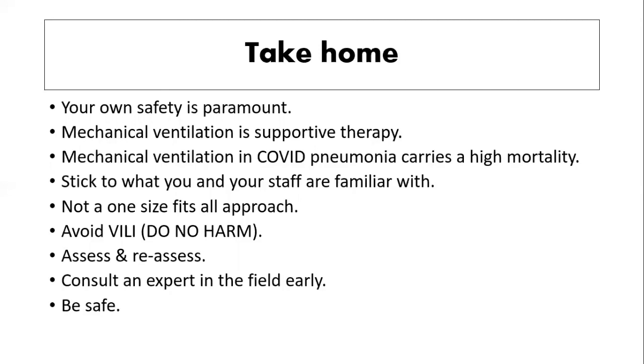Although mechanical ventilation in COVID-19 carries a high mortality, there are still many success stories that we've had in ICU, and it's not always dire. Stick to what you and your staff are familiar with, and remember, it's not a one-size-fits-all approach. Avoid ventilator-induced lung injury, and remember the concept of do no harm. So aim for permissive hypercapnia, permissive hypoxemia, as well as reducing your work of breathing and dyssynchrony on the ventilator. Important when setting your ventilator, go back, assess and reassess these patients, whether it be from a hemodynamic monitoring point of view or with your blood gas analysis. Consult an expert in the field early if you are struggling with these patients, and remember, be safe.